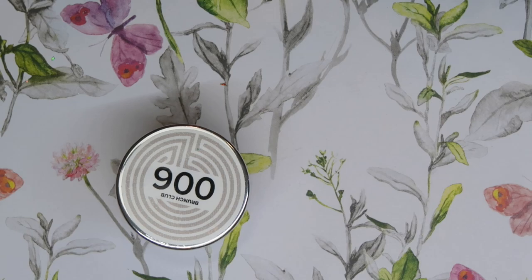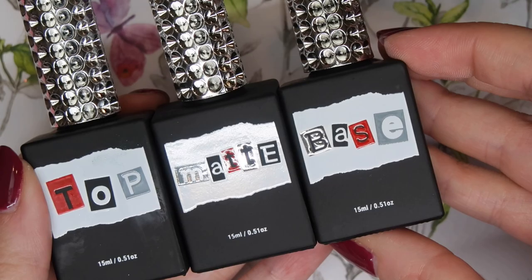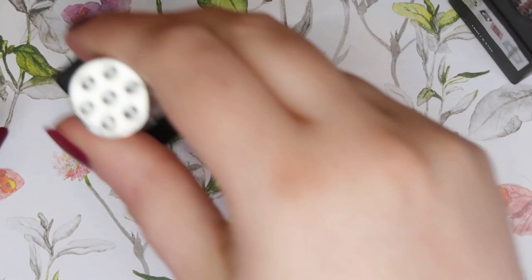For their matte, their base, and their top coat. How beautiful are these? Just like the attention to detail. And this matte is a very thin consistency and cures tack free as well. And I did use the top coat on my nails, but again, they're pretty mucked up with everything I was doing in the studio today.